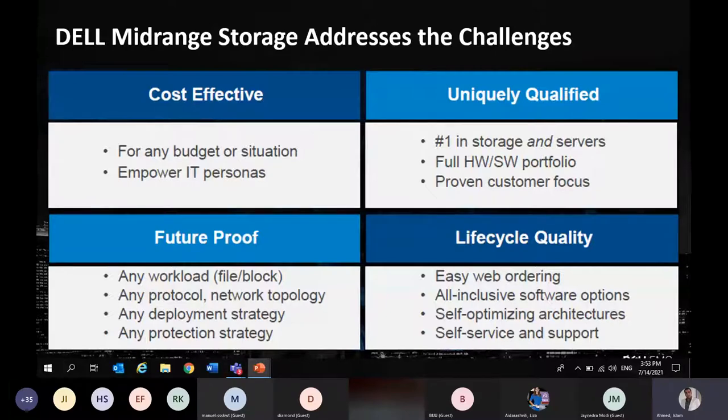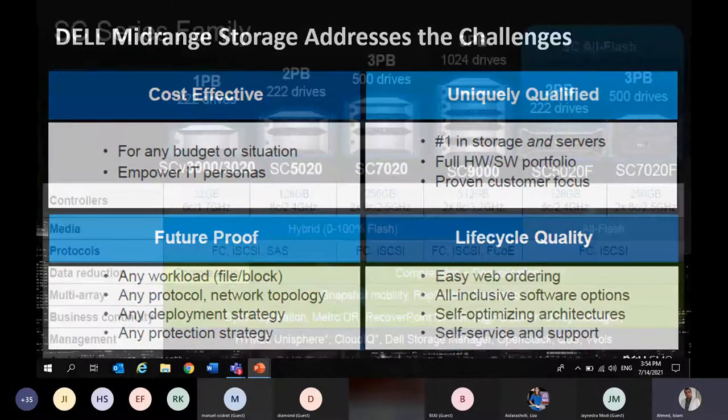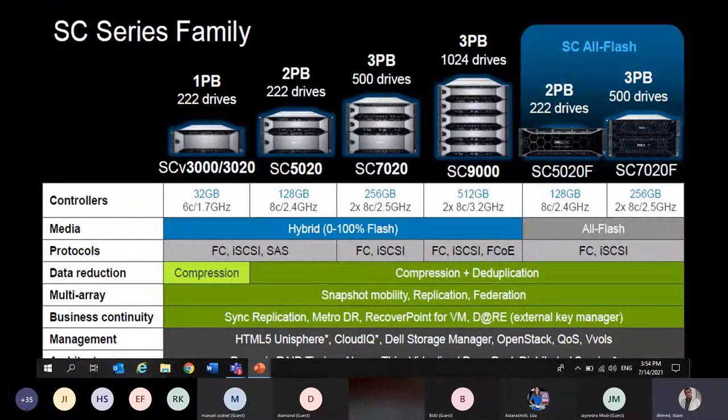So each and every challenge facing anybody who wants to deploy new storage has been addressed by a solution coming from Dell EMC. Let's talk about one of the most famous families of mid-range storage from Dell EMC, the Compellent SC Series family. As you can see, SC comes in different sizes or subfamilies, starting from SCV3000 up to SC9000. Mostly we use the SCV3000 for our surveillance application.